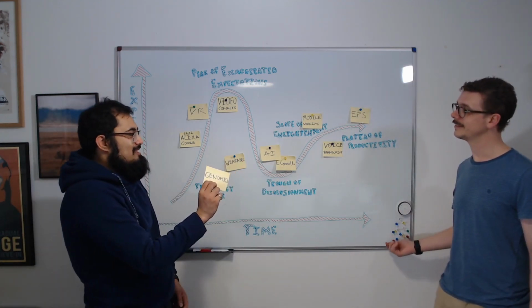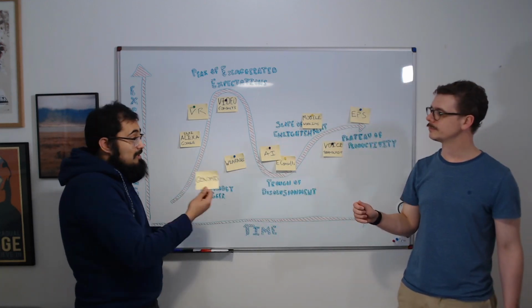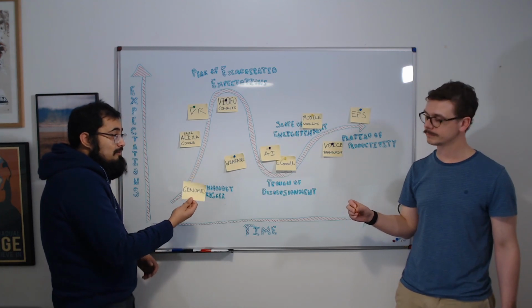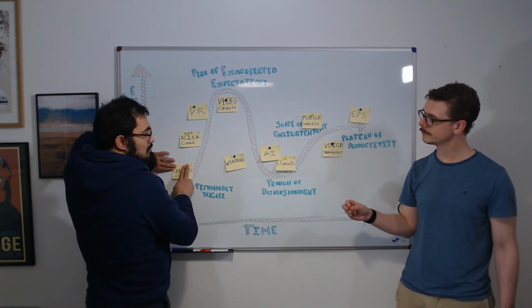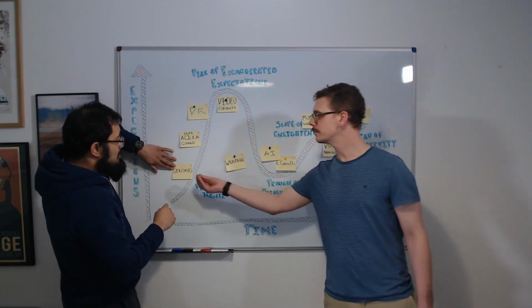Okay, something a bit more decisive, shall we say? Genomics. Where are we going with this, Andy? Near the tech trigger, definitely. So relatively new, particularly from a primary care perspective. I think for personalised medicine it's slightly different, and for other specialities probably a bit different. But for primary care, we're still, from our perspective, at the earlier stage. And again, check out our episode on this that we did last year.